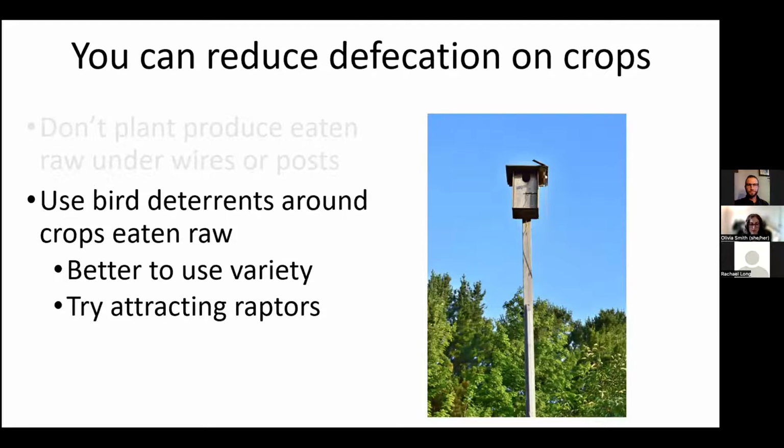From my understanding of the literature, these bird deterrent strategies aren't necessarily very effective. It's better to use a variety of approaches to deter the birds so they don't get acclimated to them. So use a variety and rotate them. And you can also think about attracting raptors.